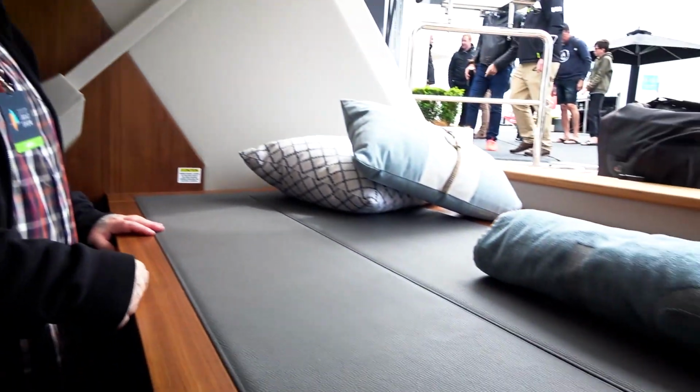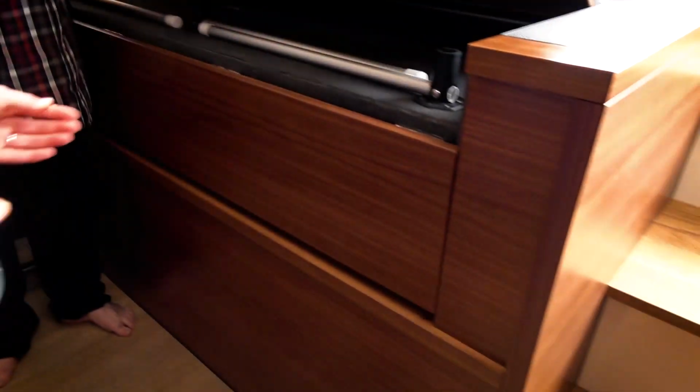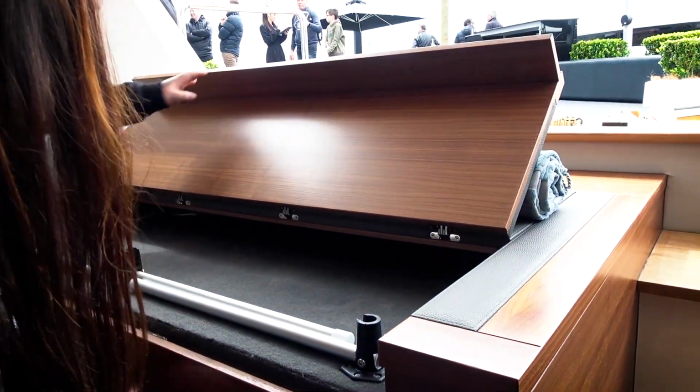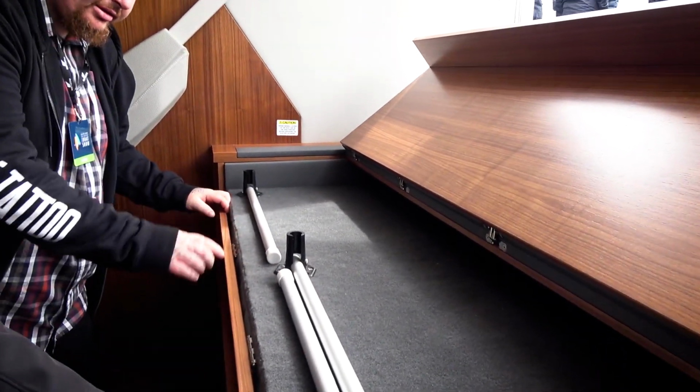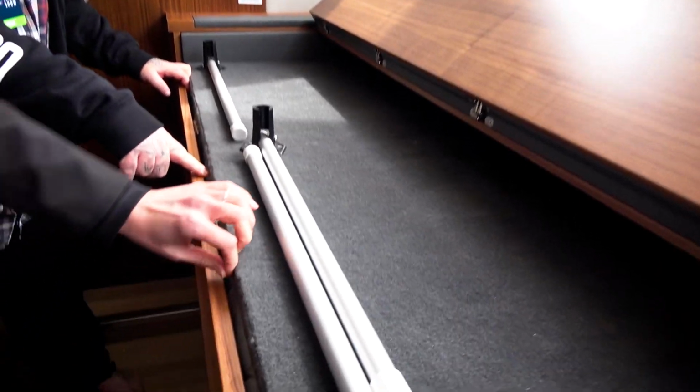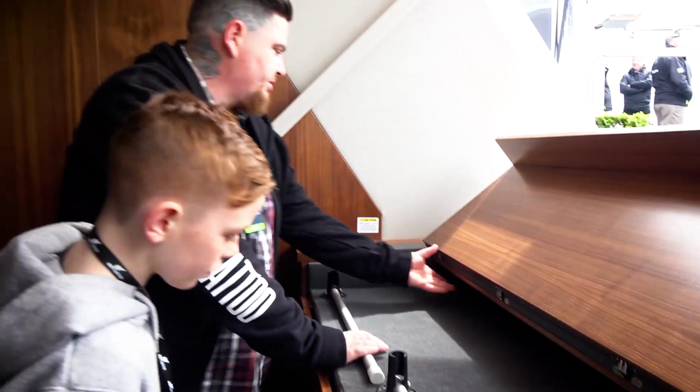Is it like a breakfast bar or something? You're right, tour guide, what is it? I'm not sure actually. Just play with it and see. Oh, I think it's a fold out day bed maybe. Oh, it is. No, it's a total bed. Oh, a mattress, yeah.